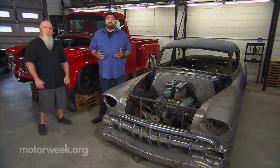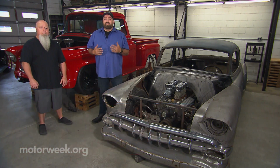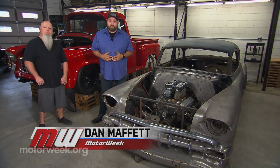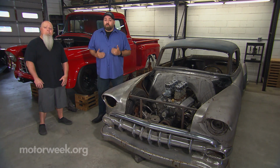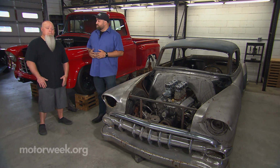No matter what year your classic car is, it was built on an assembly line and assembled by a team of craftsmen. The bodies were fabricated by a team of coach builders. Now, coach building is a dying art, but there's a few fabricators across the US that are keeping that art alive. I'm here with Butch Lloyd of Lloyd's Originals, and he's doing just that. Butch, thanks for having us. Tell us what you do here.